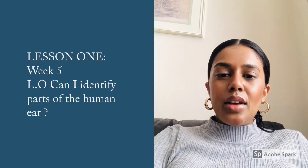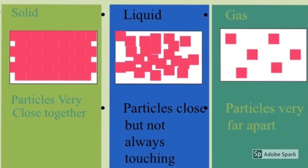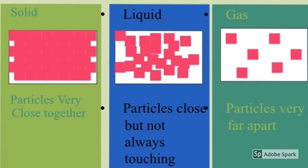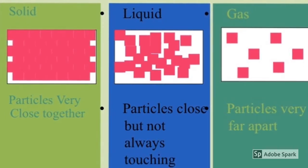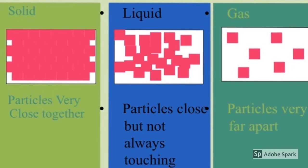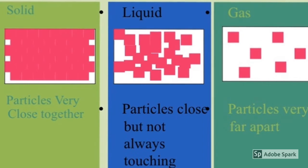In today's lesson we are going to be looking at the human ear. Before we begin, I would like you to talk to your partner. Remember, you can talk to your teddy bear or somebody in your house if they're not too busy. Where does sound travel faster? Is it through solid, liquid or gas, and why?